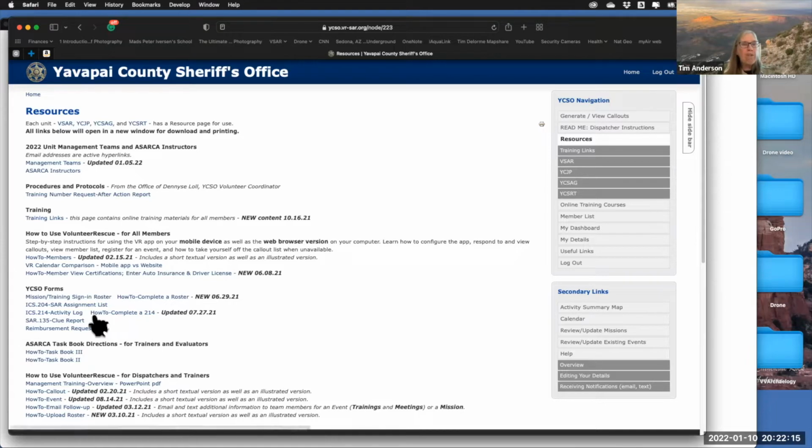We also have on this resource page a lot of our standard forms. You need a reimbursement form, guess what? Here's the most recent, the current form. You need a roster to print, a blank roster, they're here. 214s, they're here. We are using the system to maintain the most current form for anything. So if Dee Dee does change something or the deputies change something, we'll update VR with the current form. So this is a good thing to be aware of. As well as for those of you that are ASARCA instructors, how to fill out the ASARCA task books, the instructions. How to fill out a roster with instructions.